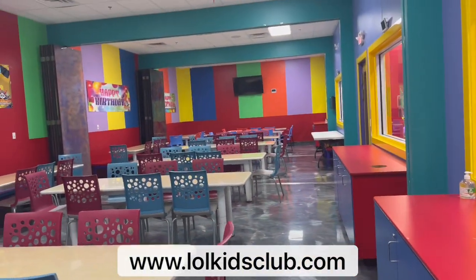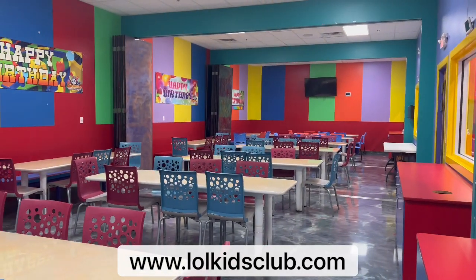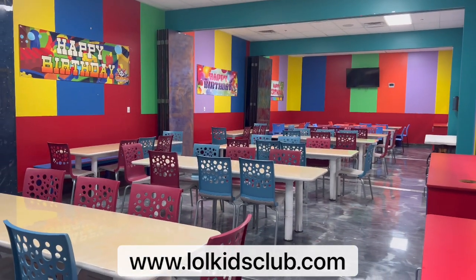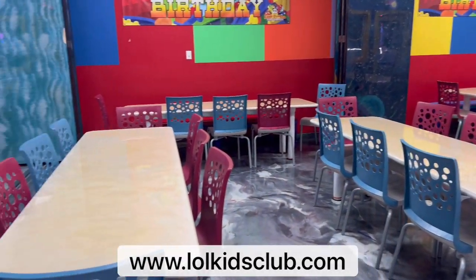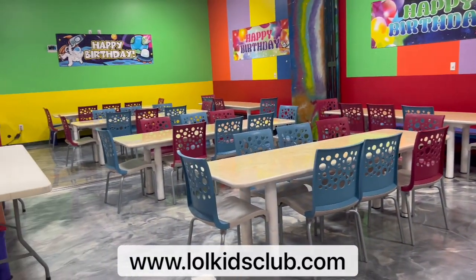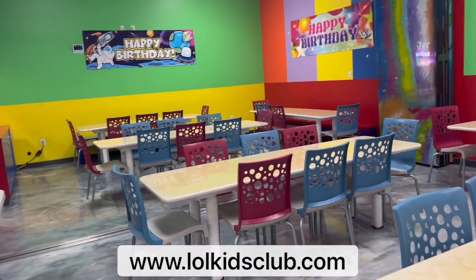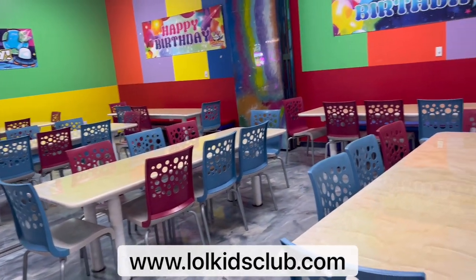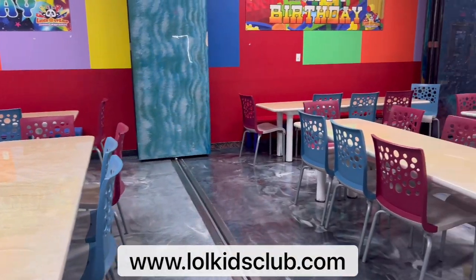Okay, so these are actually the private rooms for parties. So these are subdivided into 7 areas. But we do have 3 different choices.